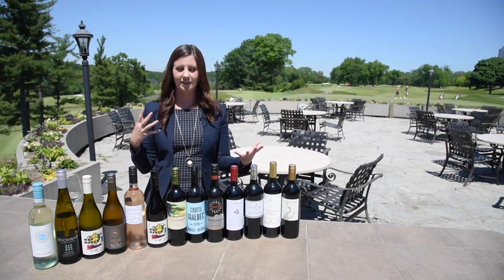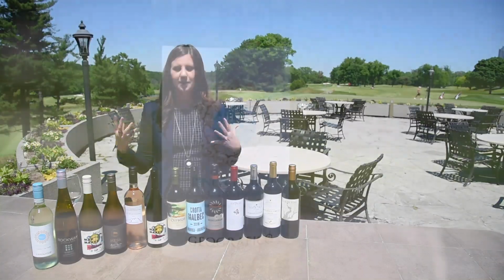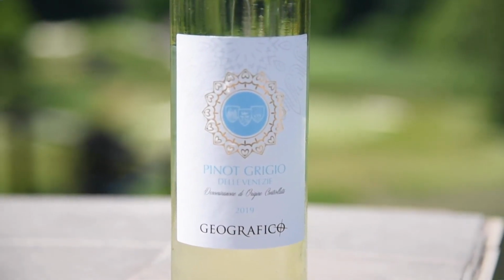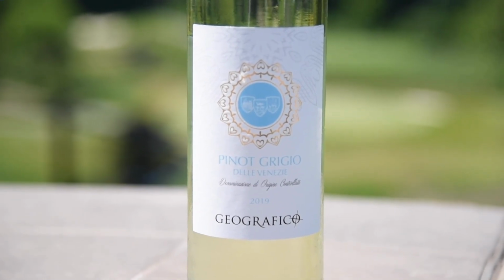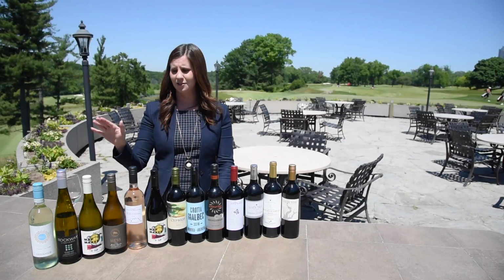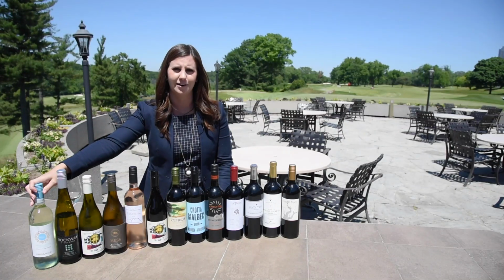So our light, friendly, fresh, crisp Pinot Grigio from Veneto. Very similar to what we had last year, but great brand. I've tried it myself. It is absolutely delicious. Really great with your fried foods, really good with cured meat. So this is your go-to patio wine here.